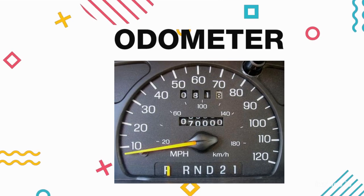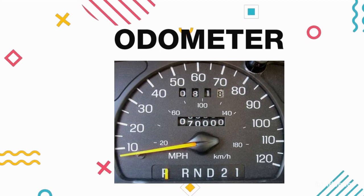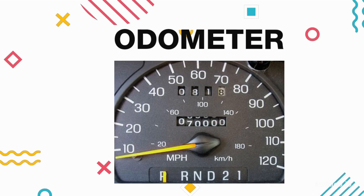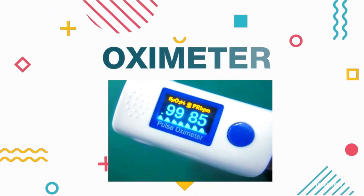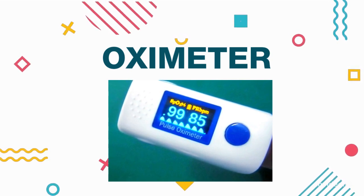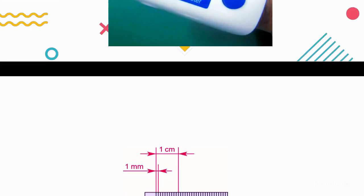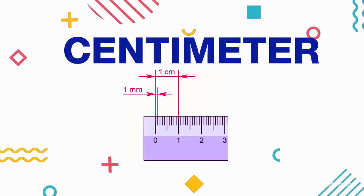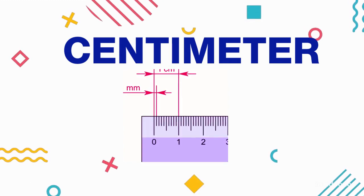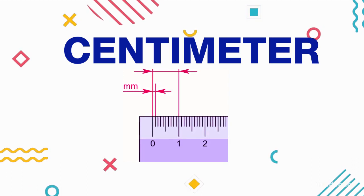Next is odometer. Odometer is an instrument that measures the distance traveled by a wheeled vehicle. Odo comes from the root word hodos, meaning way. Oximeter. Oximeter measures the oxygen level or oxygen saturation of the blood. This device has become a household name since COVID-19. Centimeter. Cent means 100. Hence centimeter is a unit of length equal to 1/100th of a meter. Thus there are 100 centimeters in a meter.